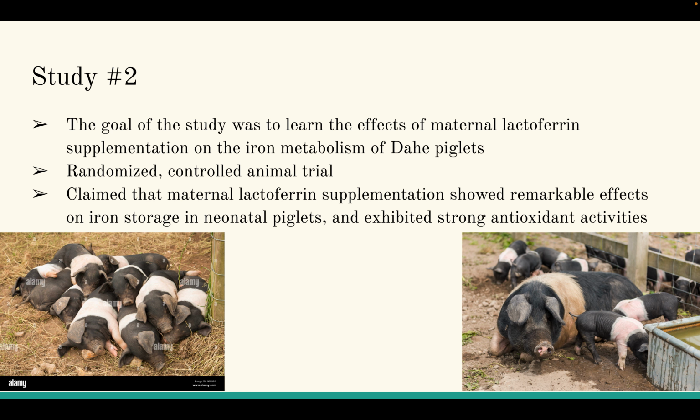These results tie into whether oral bovine lactoferrin supplements are a good treatment option for iron deficiency anemia, because they claim that maternal lactoferrin supplementation showed remarkable effects on iron storage in neonatal piglets and exhibited strong antioxidant activities, which is helpful to prevent iron deficiency and improves the immune function of animals.